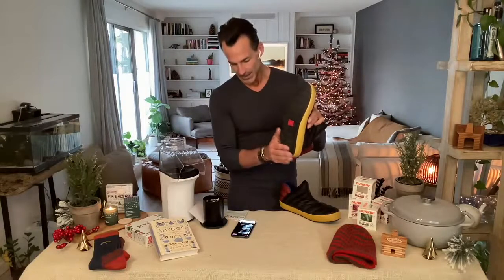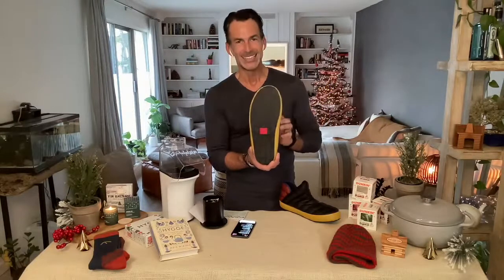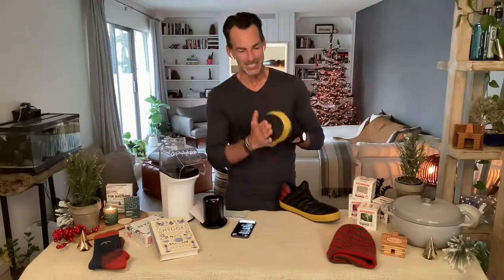I'm going to flip it on the bottom here. You can see it's a really good traction. This is partially recycled rubber.